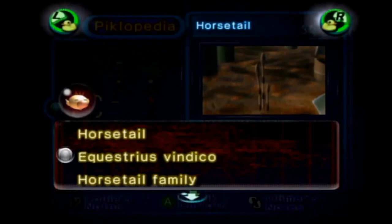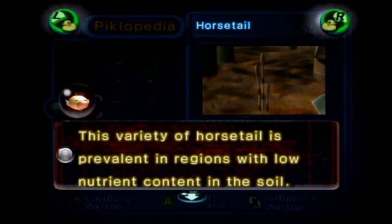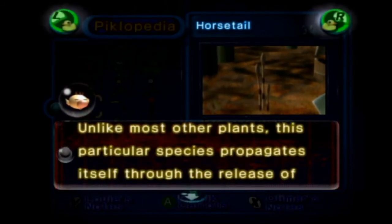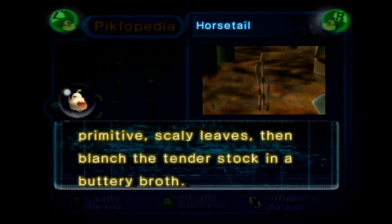Horsetail, Equestrius vindico, Horsetail family. This variety of horsetail is prevalent in regions with low nutrient content in the soil. Unlike most other plants, this particular species propagates itself through the release of spores. Remove and discard the primitive scaly leaves, then blanch the tender stalk in a buttery broth.